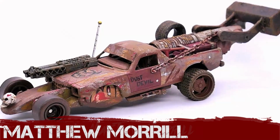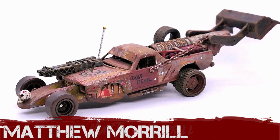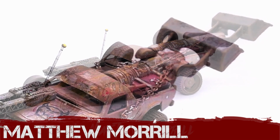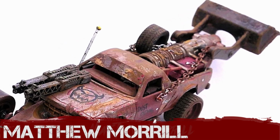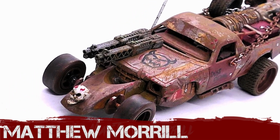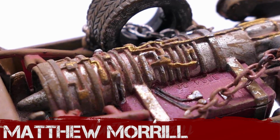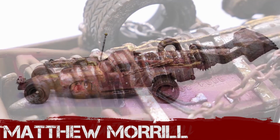I mean, overall, it's a very wasteland build, isn't it? There's no doubt that this has come from the apocalypse. Like I know with some of the others, you could sort of throw a jet engine onto a drag racer, put some spikes on it, and call it a wasteland build. No, this was made in the wasteland. This is 100% something they cobbled together out of what they had lying around, and I like it. I think that's one of its major strengths.